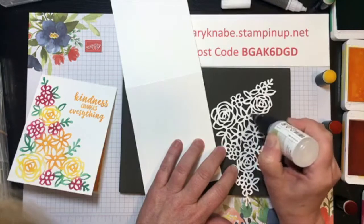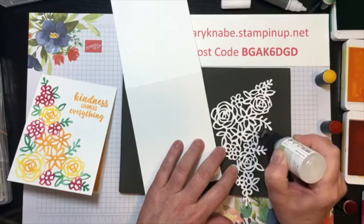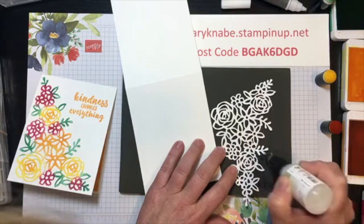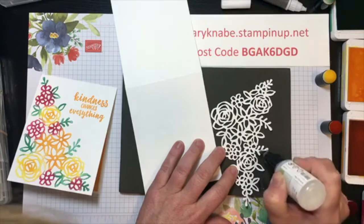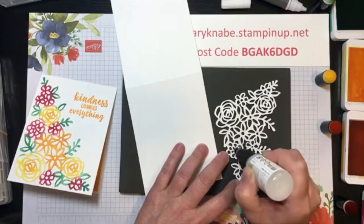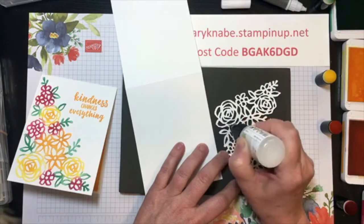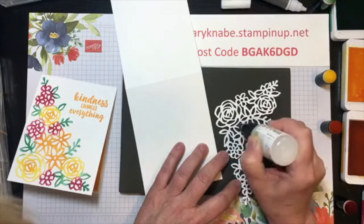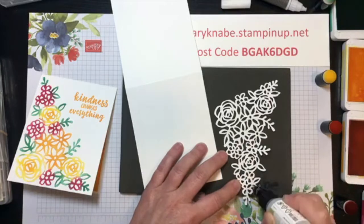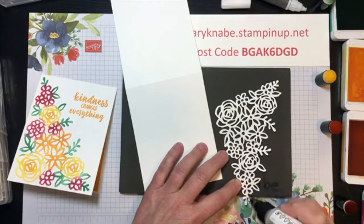Does anybody have this set? Abstract Impressions. Or have any of you done this technique where you use your die cut as a stencil? I guess like a reverse stencil, I'd say. Not quite the same as stenciling, but same idea. And our sponge daubers work perfect for that.